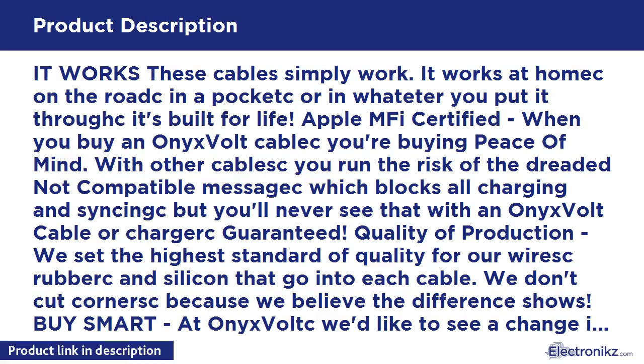It works. These cables simply work. It works at home, on the road, in a pocket, or in whatever you put it through. It's built for life. Apple MFi certified. When you buy an OnyxVolt cable, you are buying peace of mind.